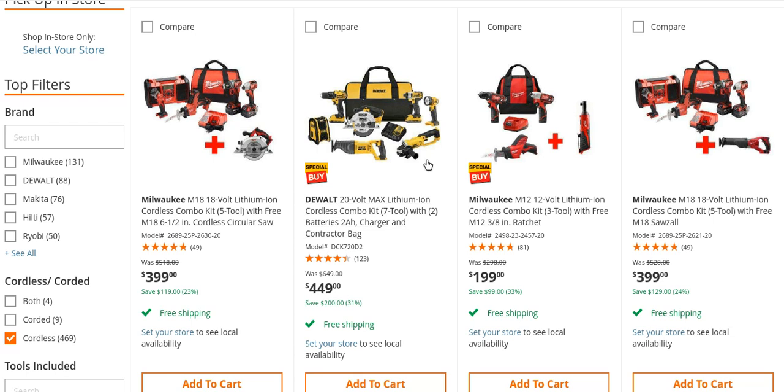Now they just came out with this new 7-tool combo kit for $449. With this kit, you don't get the impact wrench, but you do get the Bluetooth radio that kind of matches the Milwaukee over here. I do like the Milwaukee radio a bit better than this. This isn't a radio, it's a speaker, so I should make that clear. This is an actual radio with the Milwaukee. And you get the angle grinder.